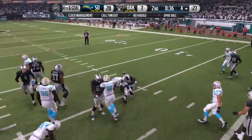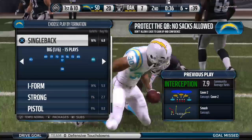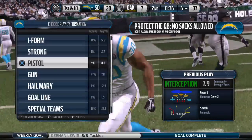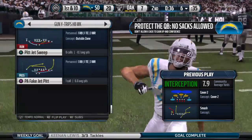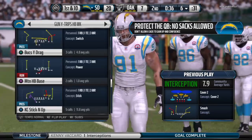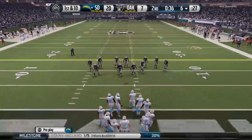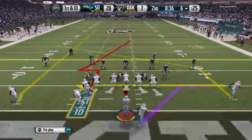Kenny Vaccaro reads that one and makes the pick. Wonderful job by the defense that time. They stayed after it, and inside their own 20, they finally come up with the play. They get the interception, and they keep the other team from getting points on the board. A miserable place to start this next drive.